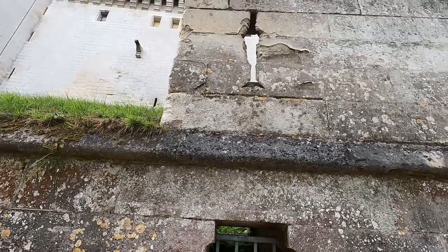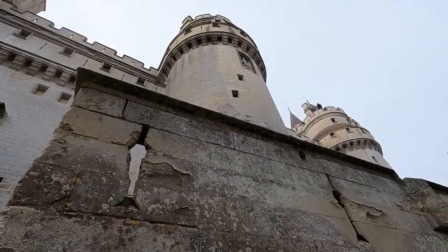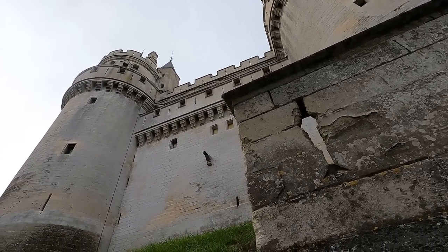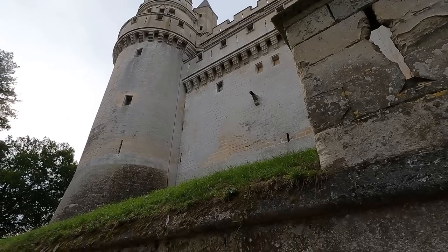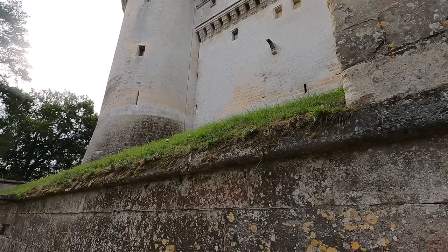And then, of course, up above, you've got that. Oh, I could be quite happy living in one of those towers. I'd only need the one tower, they're so big. Saying that, Phil would need the other two to keep all the things from his shed.